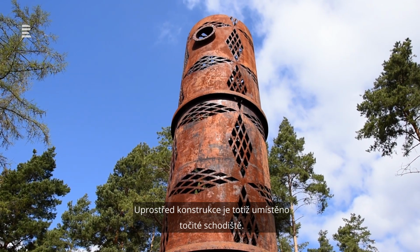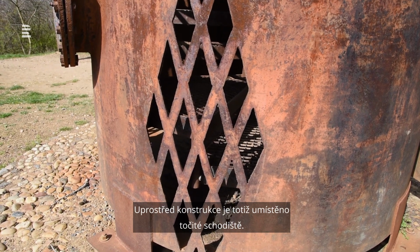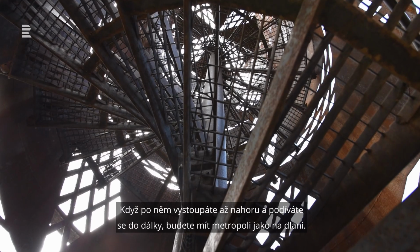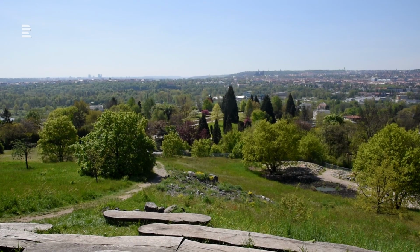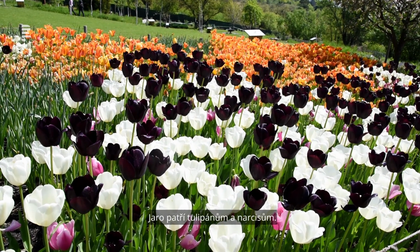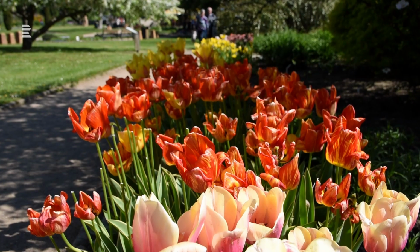The spiral staircase in the middle of the structure will guide you to the top. If you climb it to the top and look into the distance, you will have our city skyline in the palm of your hand. In every season, you will find different flora. In spring, it's tulips and daffodils.